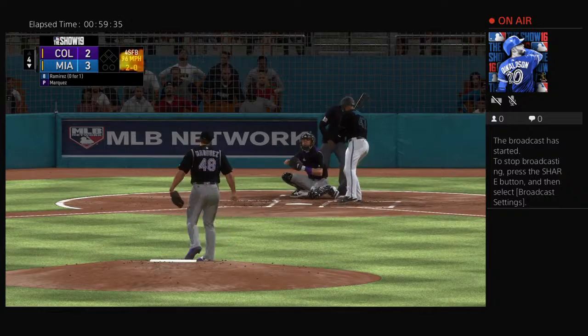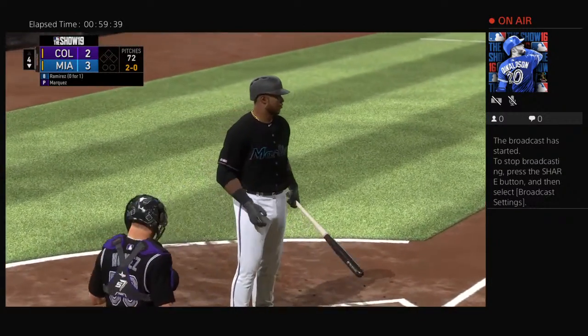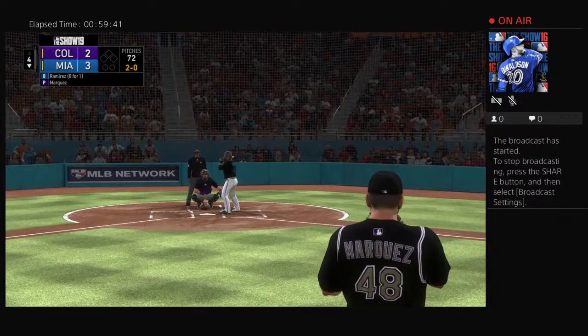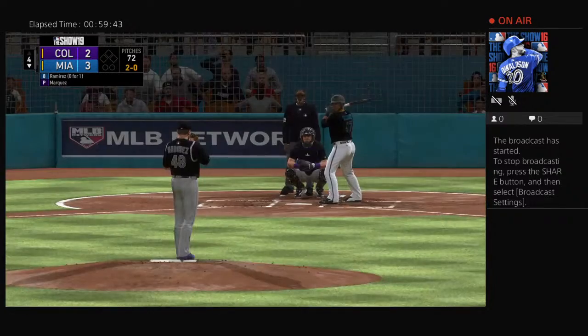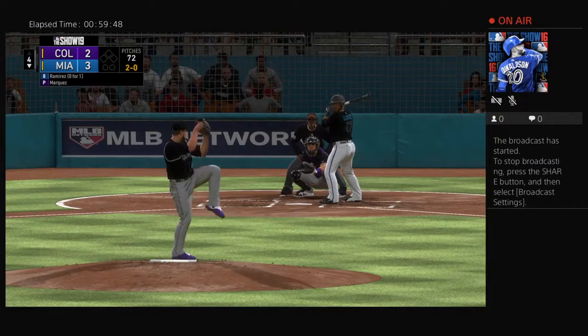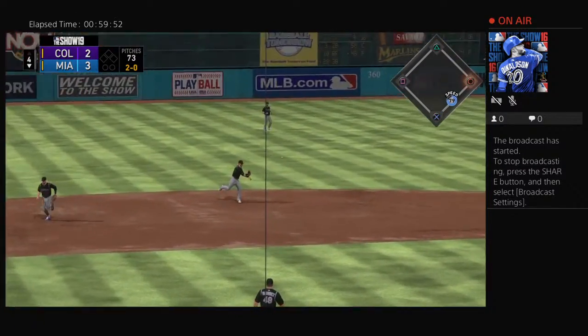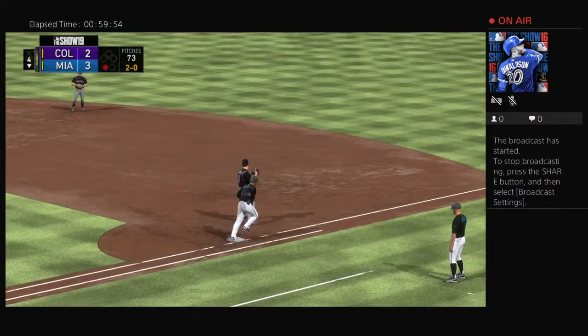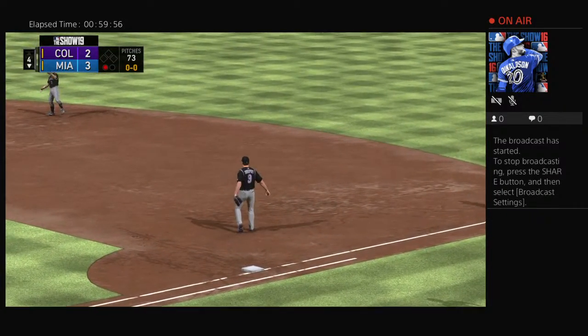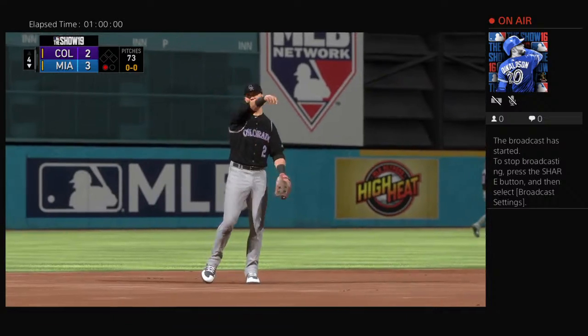2 balls, no strikes to the Miami center fielder. The 2-0. A bouncer to the left side. He's got it. Throws in time, and that's out number 1. The batter, number 34.